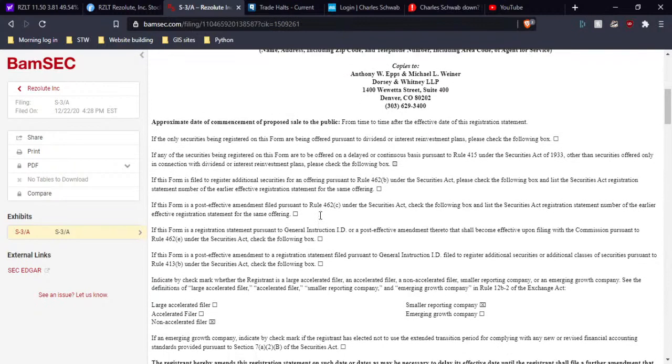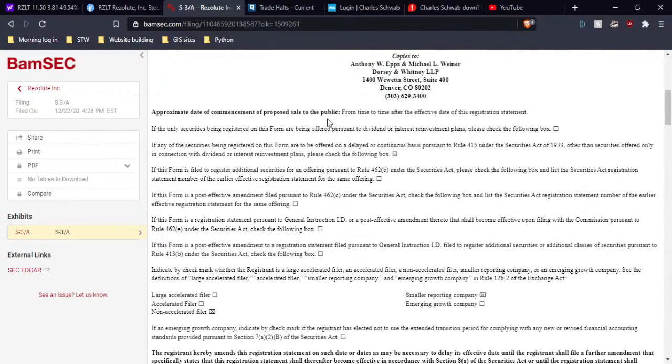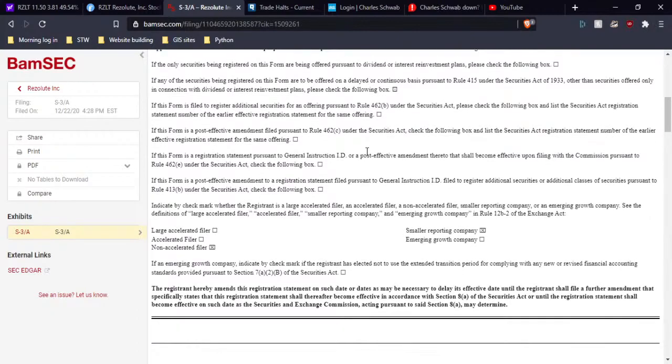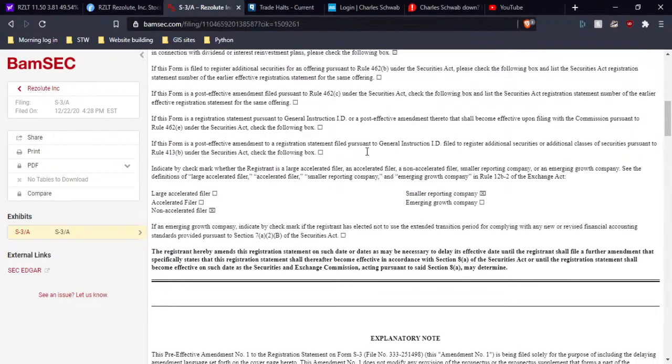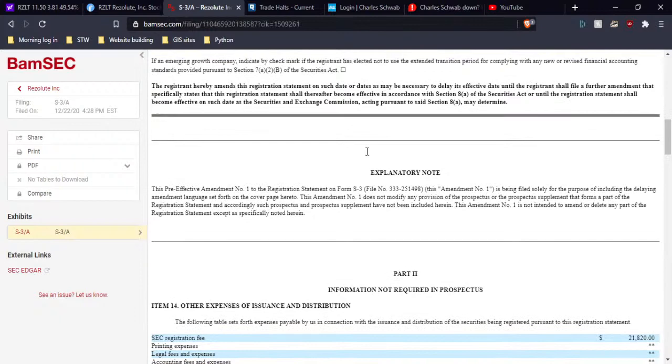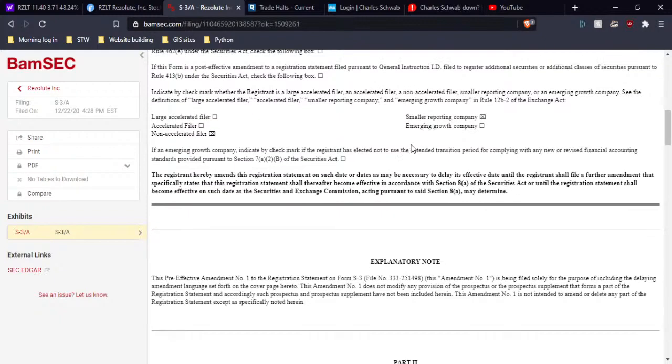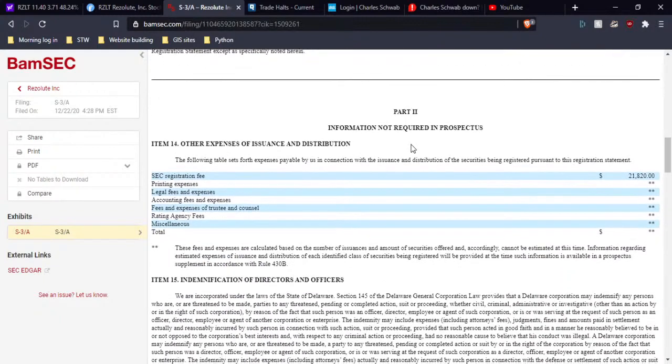Approximate date of commencement of proposed sale to the public. Okay, so they just changed. Did they change the time of this sale? Any securities? Large accelerated filer. Wait, what? Non-accelerated. Okay, non-accelerated. Smaller reporting company.